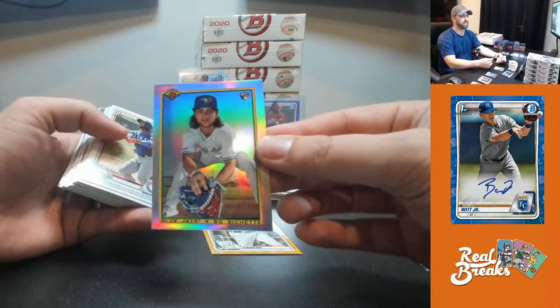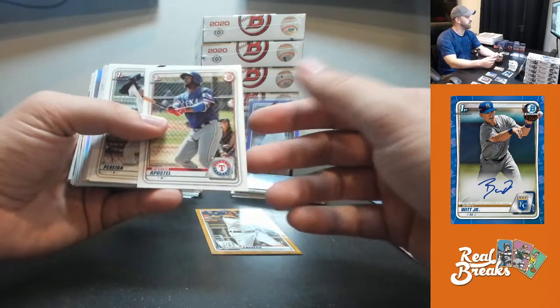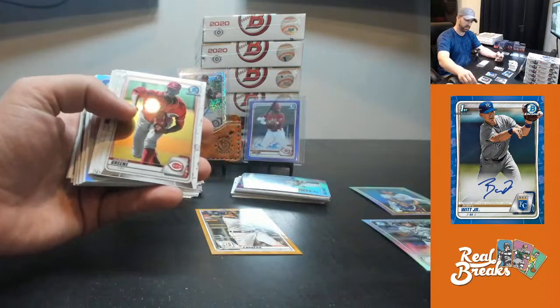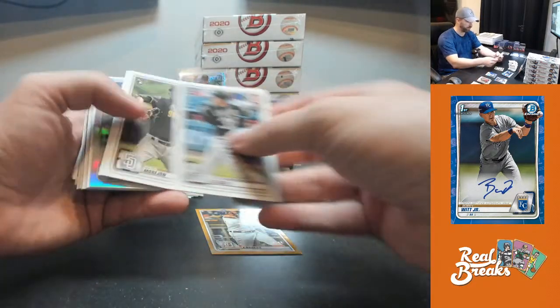Bo Bichette. 90 Bowman. We have seven going, Garrett, but they're overlapping. Tom's doing some, and I'm doing some, and they're overlapping.